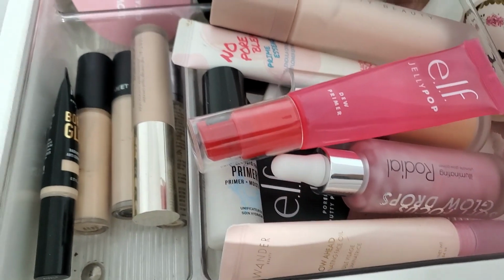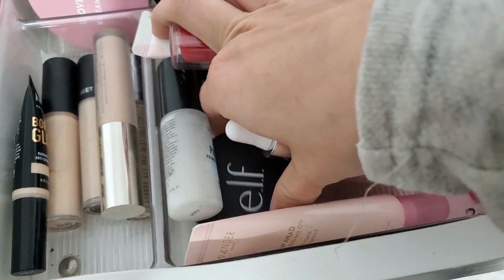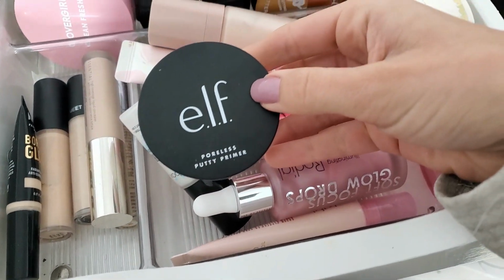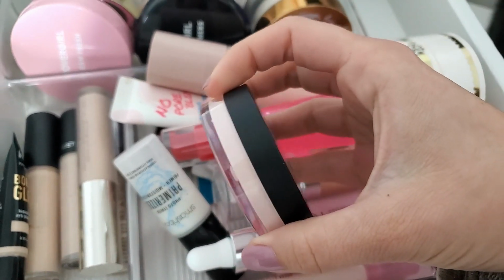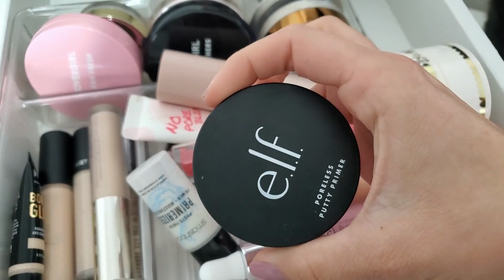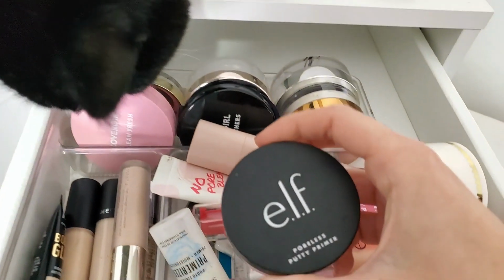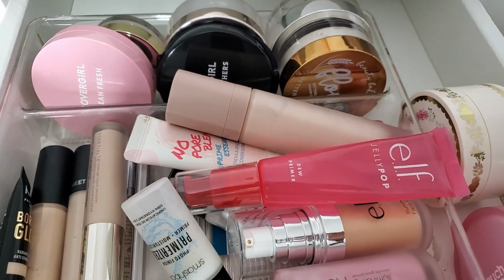And for primer, I really want to be using my e.l.f. Poreless Putty Primer. The primer I'm panning, I feel like doesn't do my pores well, fill my pores well. Am I making any sense? Hello, Domino. So I'm going to pull in this primer.